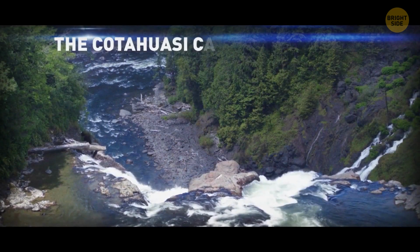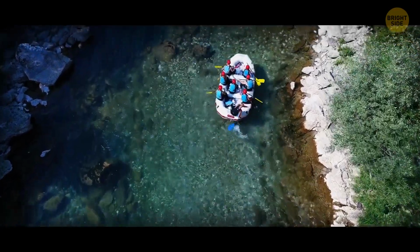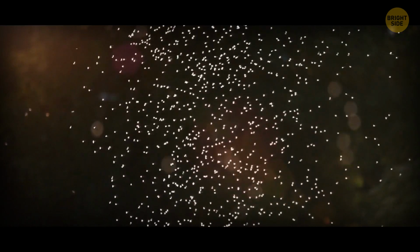The Cotahuasi Canyon is deep, very deep. It has extreme rafting, kayaking, and hiking. And apparently the mosquitoes are pretty extreme too.